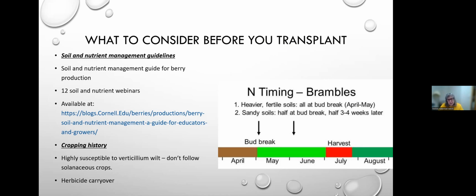A lot of times, commercial production of raspberries, they'll only leave them in the ground about 3 years because of how susceptible they are to verticillium wilt. So if you had solanaceae crops in that high tunnel, you shouldn't follow that with raspberries or blackberries. Herbicide carryover probably isn't as much of a problem. Many of the high tunnels are organic or very sustainable, where they're using more cultural control methods for weed control. So herbicide carryover probably isn't much of a concern, but in some cases it could be.